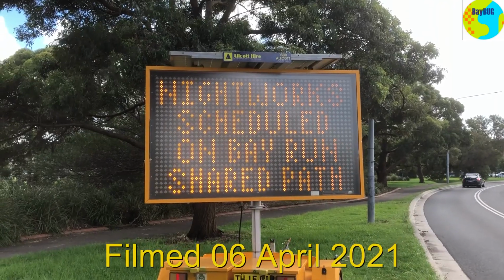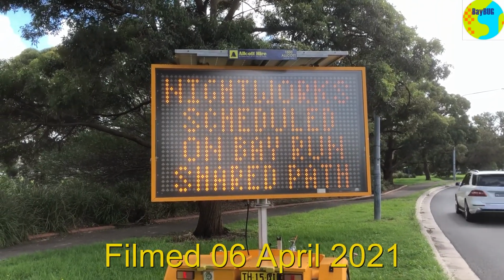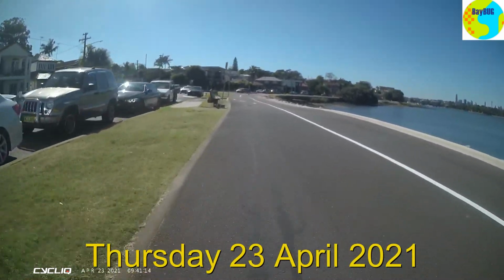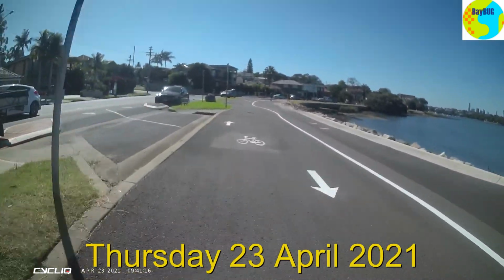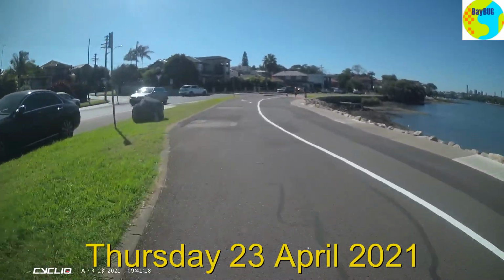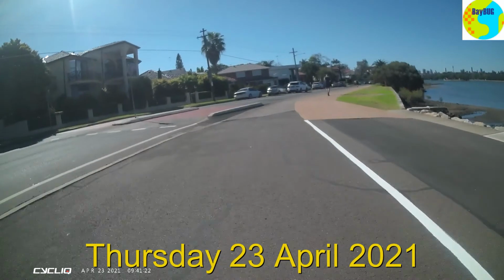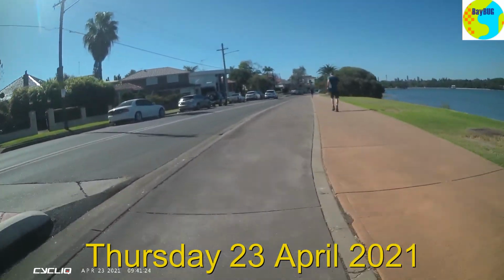Back on the 6th of April, I was riding around the Bay Run and saw this sign saying that the council was going to do repainting of the cycle path over the next month. Well, let's see how that's gone. As you can see, this was filmed on Thursday the 23rd of April, and you might notice along here lots of nice new white paint.